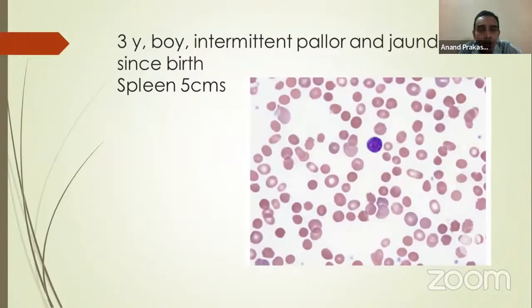This is a 3-year-old boy, episodic pallor and jaundice since birth. His spleen is 5 centimeters. And this is his peripheral smear. Again, this is a child with pallor and jaundice, right? So you're either thinking of liver disease or hemolytic anemia. Somebody said hemolytic anemia, somebody said sickle and G6PD, you need to be a little more precise. These are all reasonable differential diagnoses from the history and the examination, but not after you've seen the peripheral smear.